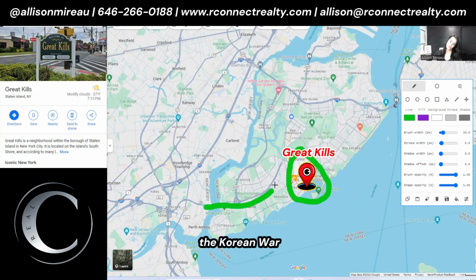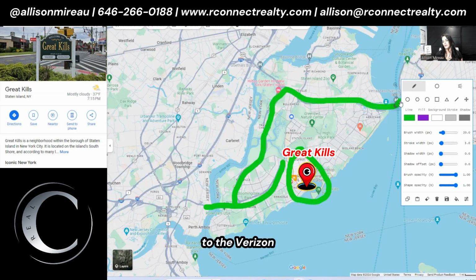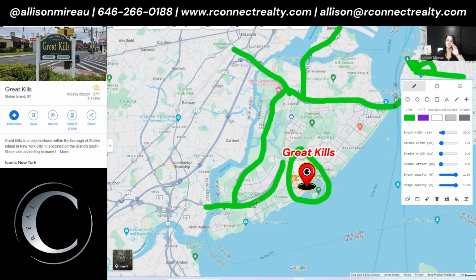Here, we have the Korean War Veterans Parkway, which drops you off in Eltingville. We have the 440, which goes from Jersey all the way through to the Verrazzano Bridge, which is Brooklyn right here. And then we have the Bayonne Bridge right here. And we have the 278, which goes to the Goethals Bridge here. So the closest expressway is the Korean War Veterans Parkway, which is right here. This stops you off in Eltingville. There's also a bus station right here, and Eltingville is right next to Great Kills. So we have Hylan Boulevard going through Great Kills. We have Amboy and Arthur Kill, which is up here.